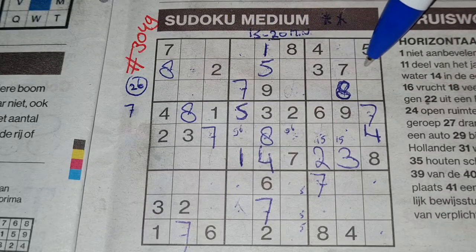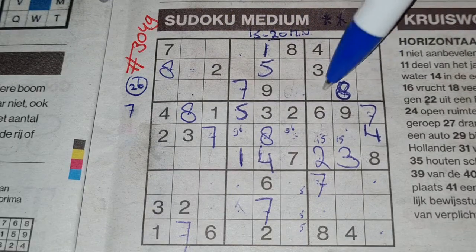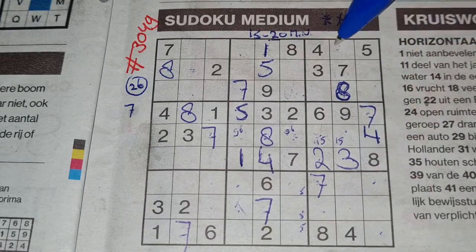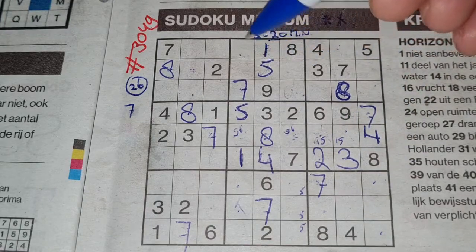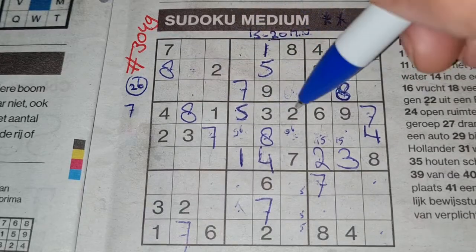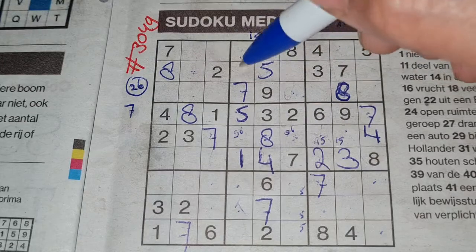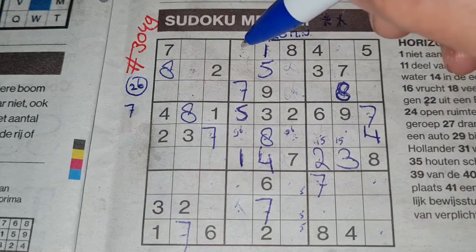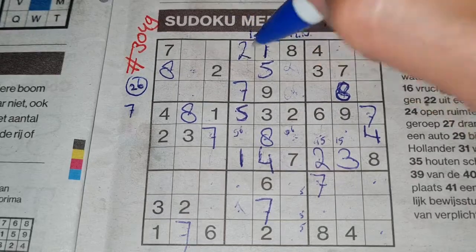Do we have all the 2s? 1, 2, 3, 4. 4 missing numbers in this big square. One of the missing numbers is 2. We see there 2, no 2 in these 2 boxes. There 2, no 2 in those 2 boxes. So 1 box left for the 2 should be here.